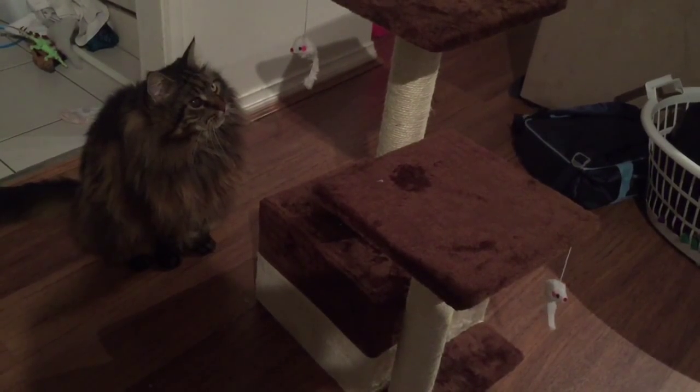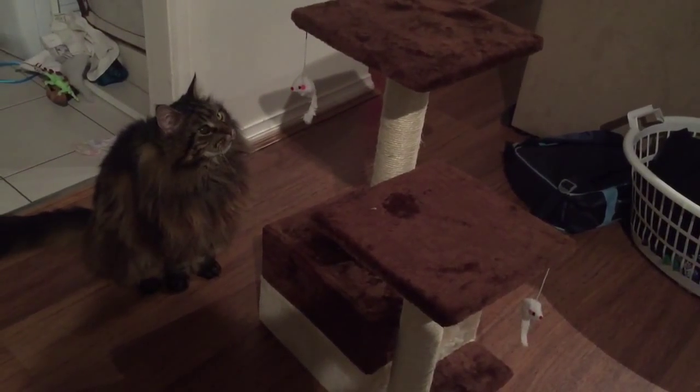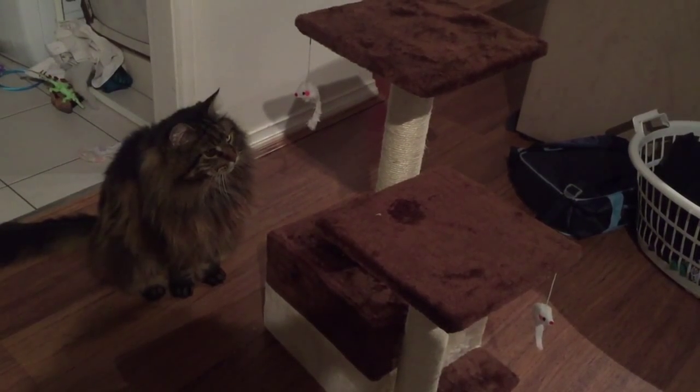He's choosing which mouse to get. And I think he's going to rush that one.